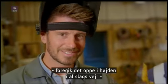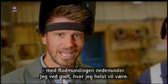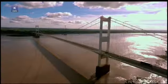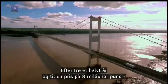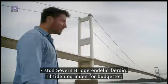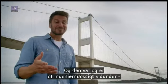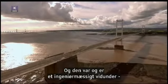After 3.5 years and a cost of £8 million, the Severn Bridge was complete. On time and on budget. And it truly was, and it truly is, an engineering marvel, with its graceful, sleek lines stretching out across the estuary. At the time of completion, it was the 7th longest bridge anywhere in the world, and by far the lightest.